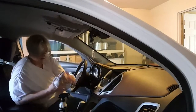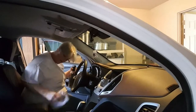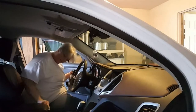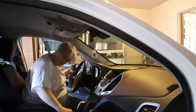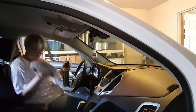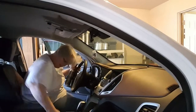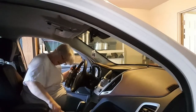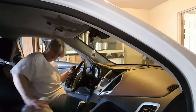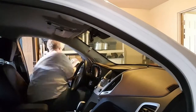Tip number 3. You don't see me do it here. I did lose some footage when my battery died, but when you are cleaning your vehicle, get your keys and turn your car on and move your gear shift into each individual position. Make sure your foot's on the brake and you're being safe, but move it into each individual position so you can clean all of that surface around your gear shift.